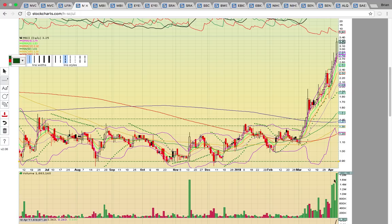Look at this increasing volume pattern. Notice how the volume's been increasing as the share price has been heading higher. That's really bullish, as opposed to a declining volume pattern as it's heading higher. It keeps making these higher volume highs, so this could potentially be a climax-type spike here on Friday. It is pushing well above that upper Bollinger Band and EMA 4.